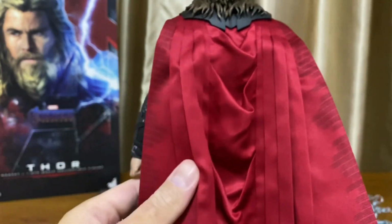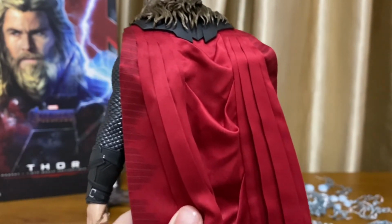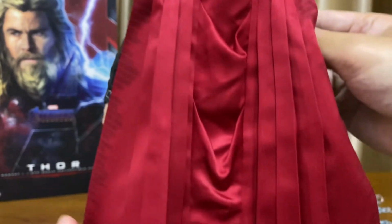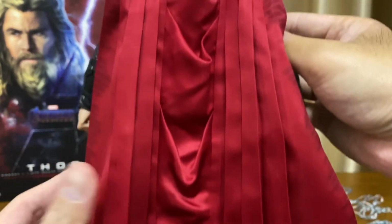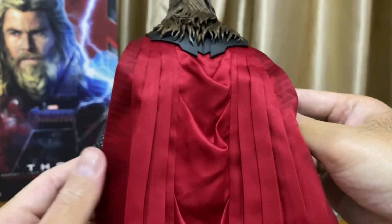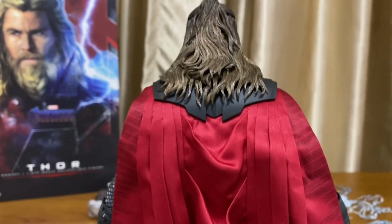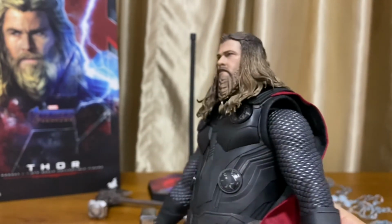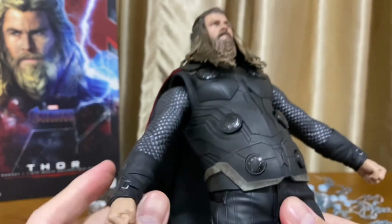I think posing them is quite easy. It's just free flow, right? I mean, not free flow. I just let the cape hang. Yep, let the cape hang freely, so they wouldn't fold easily. So you can see for yourself, this is a pretty nice cape. The color, the texture, the design is quite nice. So I think Hot Toys is upping its game as well in terms of producing quality capes. So I think you can see for yourselves, everybody. Excellent figure there.